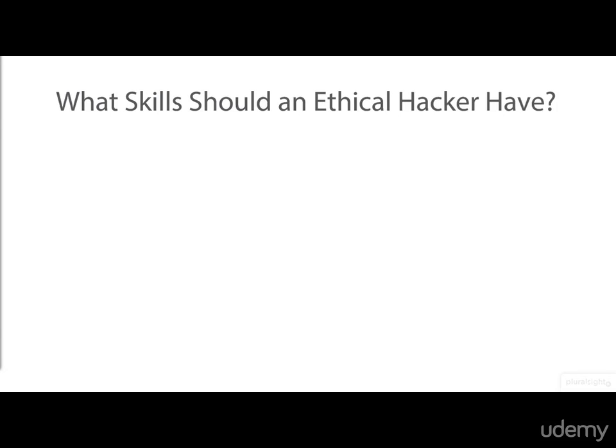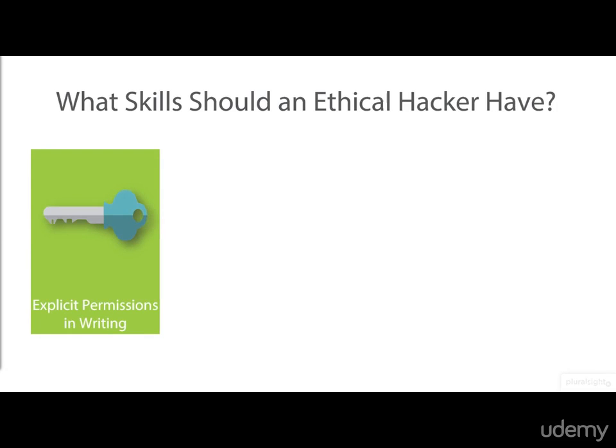Other skills that an ethical hacker should have would include explicit permissions, and they're in writing, folks. We call this a contract. As well, you need to make sure that you protect the customer. We should have an NDA that we're going to sign, letting them know that we're going to protect them as much as we can, that we're not going to expose, you know, if we find financial information, we're like, oh, they're going to go out of business. We're not exposing that. That's not our job.